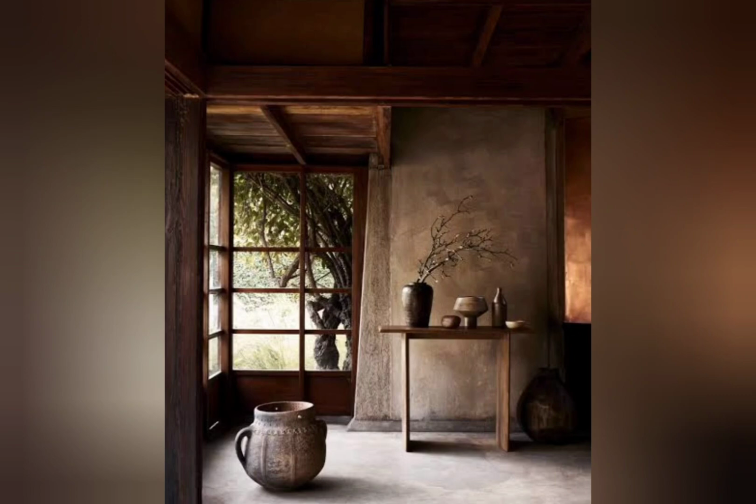So all these designs are Wabi Sabi home interior designs.